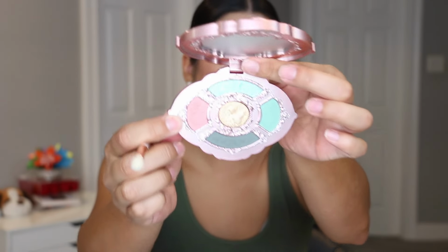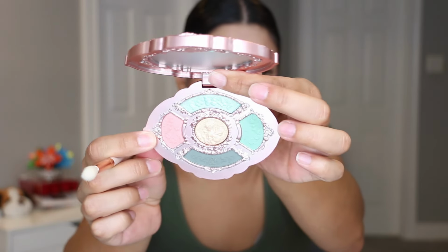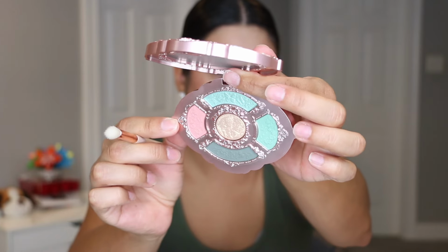By the way, look at the imprints of this. They really do a great job with it. Really good job. I really like this. This is called Fairy Melody. So this is pretty. See, look. That's pretty pigmented. So we're just going to put this in the crease gently. I'm not going to go too crazy, because you guys know I do not like to go too much in the summer.